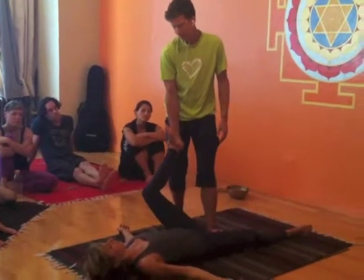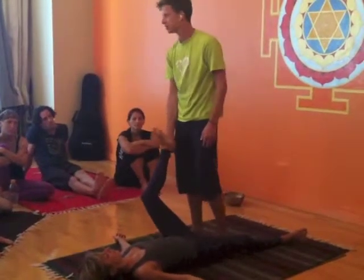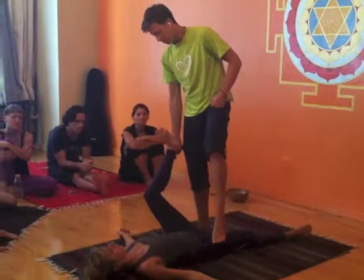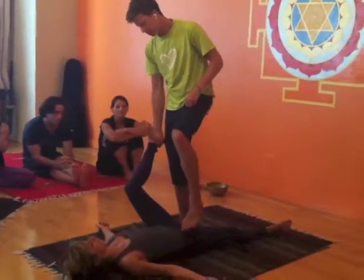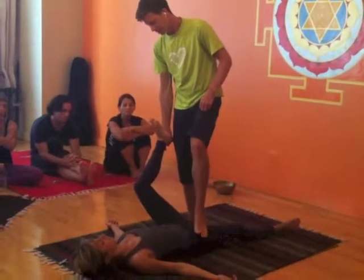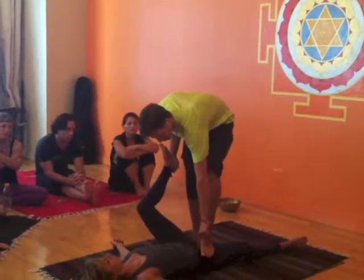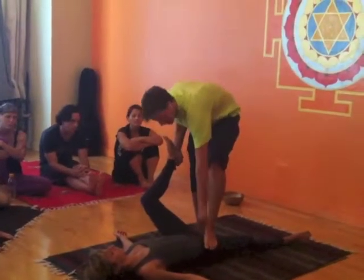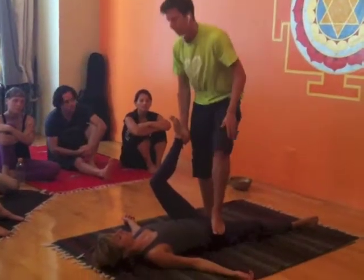Then once we get up towards the top of the thigh, we're actually going to place our foot like we would in forward flying. So here I'm going to use the arch of my foot just beneath the hip bone, which is right here. Just beneath, you can see, I kind of line up the big toe mound with the hip bone, the top part of it. And then the arch of my foot fits perfectly to the top of her thigh.